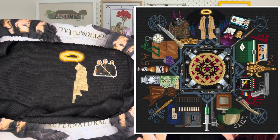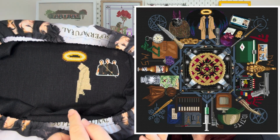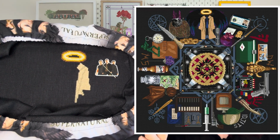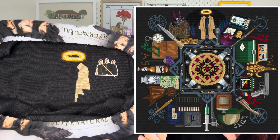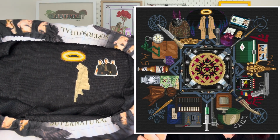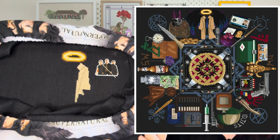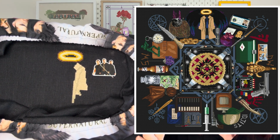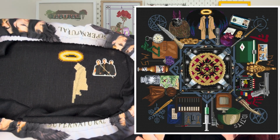But I managed to get Castiel's halo in and part of his trench coat. I'm just working my way down that side first, and then I'll do the other side of it at a later date. Excellent. Well done. So I'm using the called for DMCs on that one as well. How many stitches did you get on that one? I forgot to say it. I've done 772 stitches, which puts it at 1.36%.